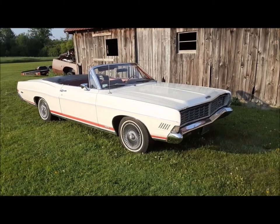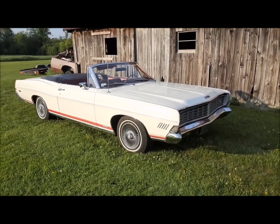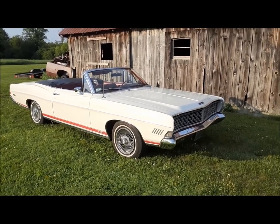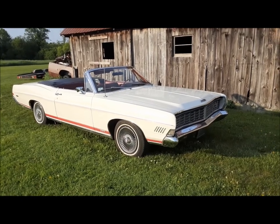Don't get me wrong, it was nothing to write home about. It was a 17-year-old kid's body job, and we pretty much had to replace everything from the door handles down. It was pretty tough, but it was a good car, man. It was a hypo car.